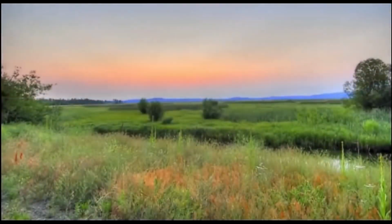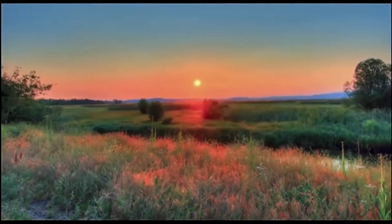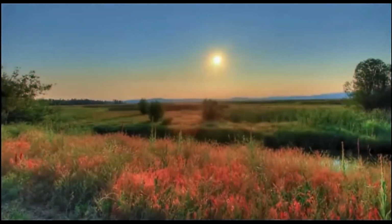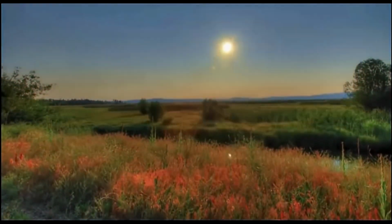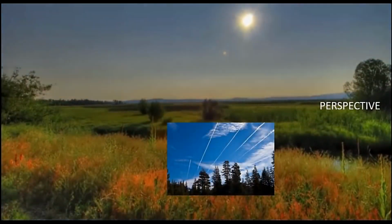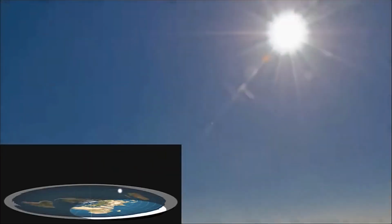And now watch how the sun comes at you. Boom! I mean, come on, and that's all perspective. If you look at contrails and chemtrails on Google images, you'll see them. They start out low at the horizon, they come up overhead, and then they go down at the horizon. Perfectly explains what the sun would do.